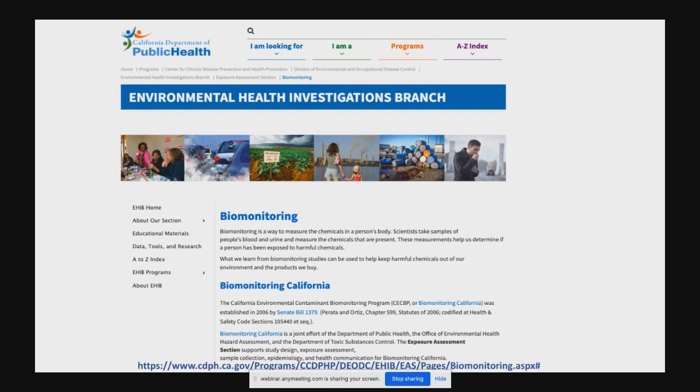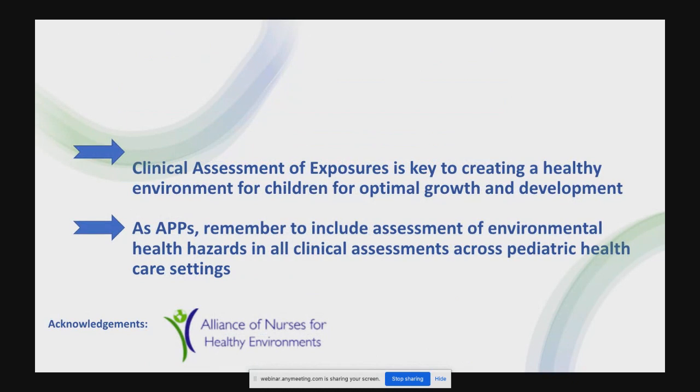Next slide. So I think just the last point is that clinical assessment of exposures is key to creating a healthy environment for children for optimal growth and development. And also, as nurses and providers and advanced practice providers, remember to include the assessment of environmental health hazards in all your clinical work across pediatric healthcare settings and in your work with families.